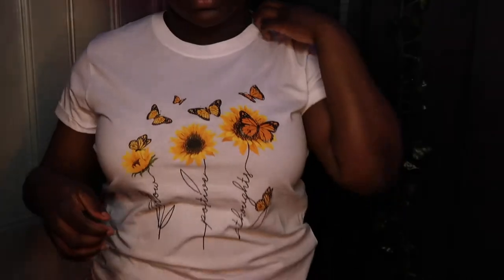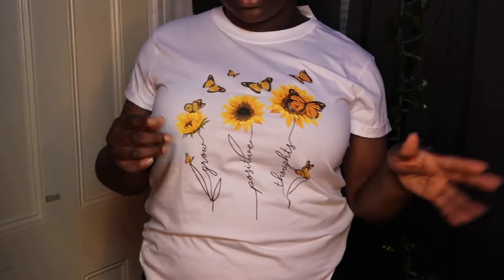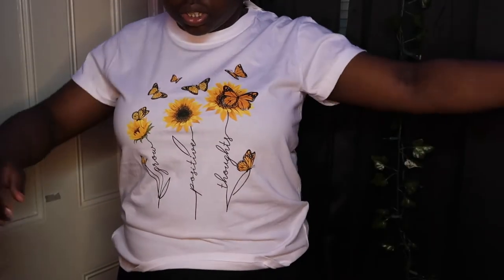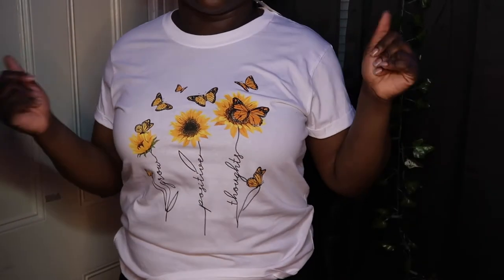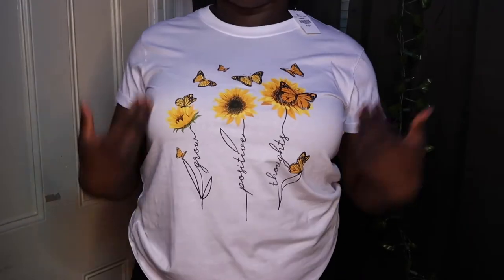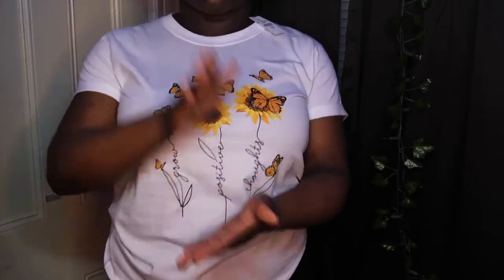It's giving spring. Next, I got this yellow dandelion butterfly graphic tee. It's always good to have a little white graphic tee. So I was like, okay, I don't really like white, not a big fan. But you know, I was thinking this with some white Crocs. I'm telling you, I'm busting out the Crocs for this entire summer, period. Very comfortable. I'm gonna be very comfortable this summer.